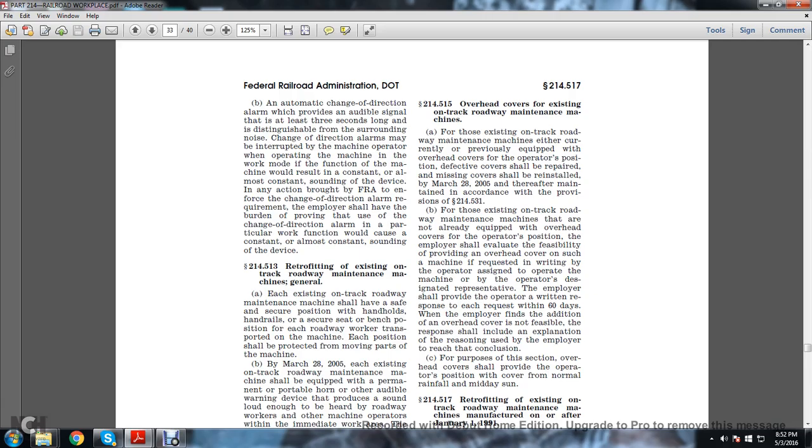For existing on-track roadway maintenance machines that are not already equipped with overhead covers for the operator position, the employer shall evaluate the feasibility of providing an overhead cover on such a machine. If requested in writing by the operator assigned to operate the machine or by the operator's designated representative, the employer shall provide the operator a written response to each request within 60 days.